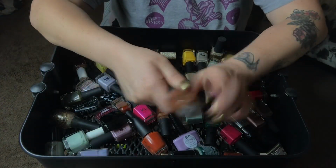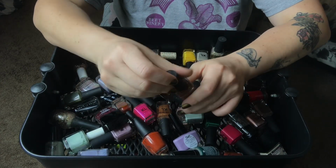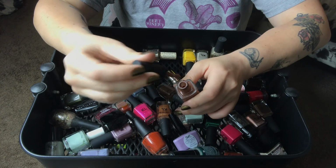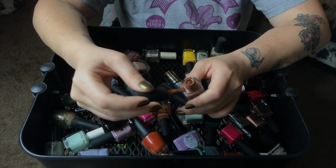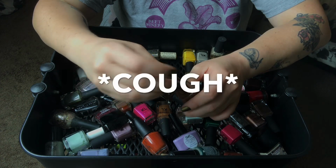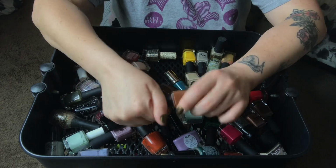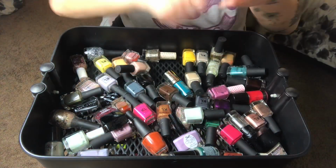Taurus is my favorite shade to wear at Thanksgiving because it just looks like Thanksgiving to me, but it is pretty old at this point. Okay, so here we have my white shades. We have Coconut Milk, Paper Snow, Sophie. I really like it, so I think Winter is Coming in Marshmallow Sunset. So Coconut Milk, I know that I'm not a fan of. I don't like the translucency of it.